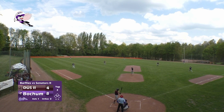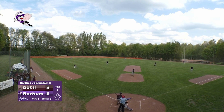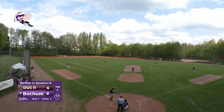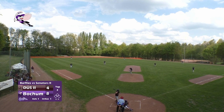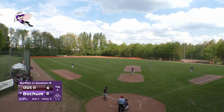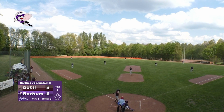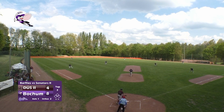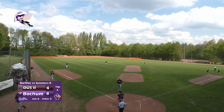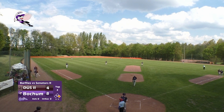So despite Chris's control issues today, he still struck out 3 in 2 innings. And he's only walked 3. So far he's walked 3. And then this, that's going to hit him, moving first. So hit by pitch to lead off the inning for Rocco. So with the runner on, that's going to bring up Viet.